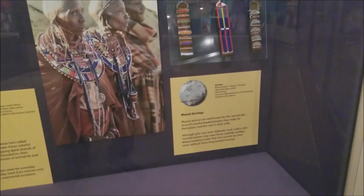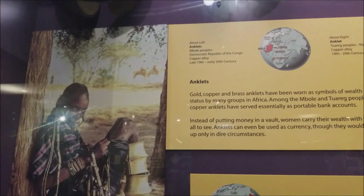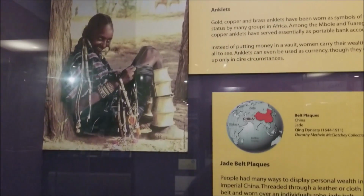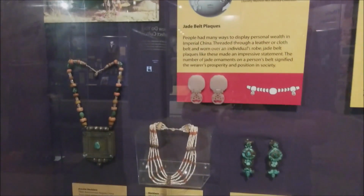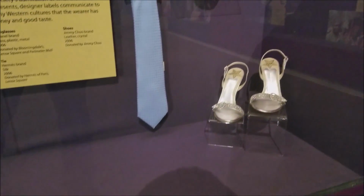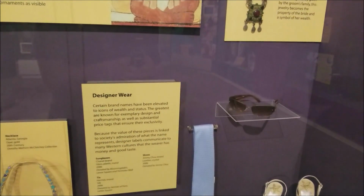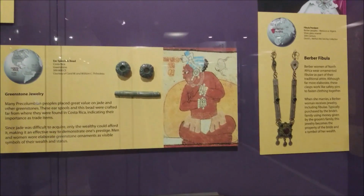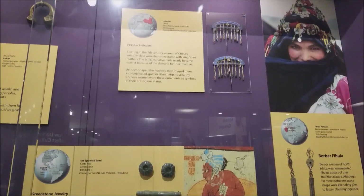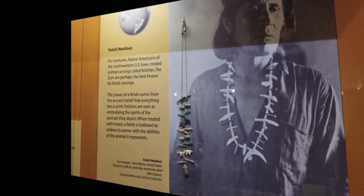Well, what about these earrings? How about the different symbols for wealth all across the world? These are anklets. Something a little bit more familiar to us, huh? How about a fetish necklace? Give me a fetish necklace of a bald eagle, 'cause America.